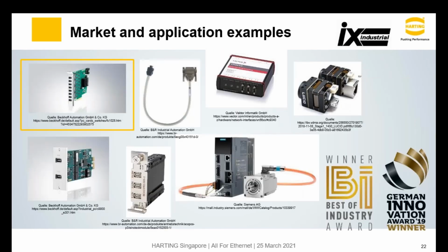Okay, and here to share with you some application examples from Beckhoff and from B&R. At the far right, you can see a clear differentiation on a vision camera, where the top one is based on RJ45 and the one right beside it is based on IX, and we have much more space saving, which equals further development of additional features on the product.